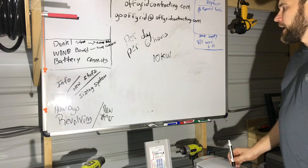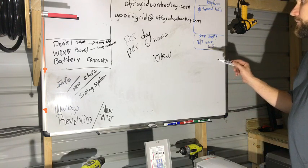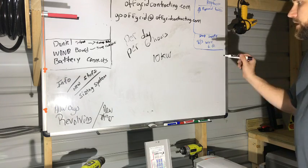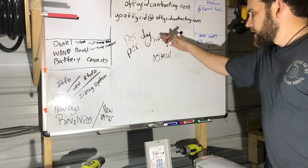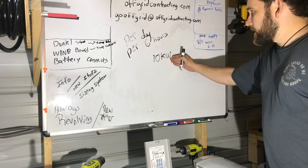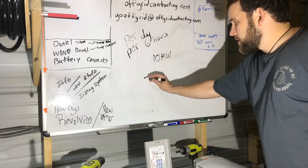All right, and what you're going to figure out real quick is you're going to need at least a 2 kW system to really make a dent in that, because you want to always offset a little bit. So 2 times 6 is 12 kW. So that gives that fudge factor, okay, of about 10-15% that you need to over accommodate for.